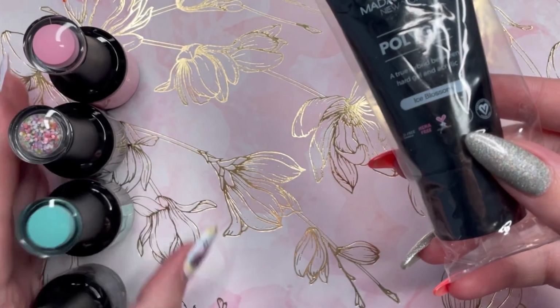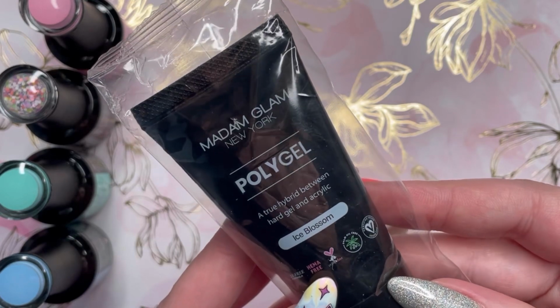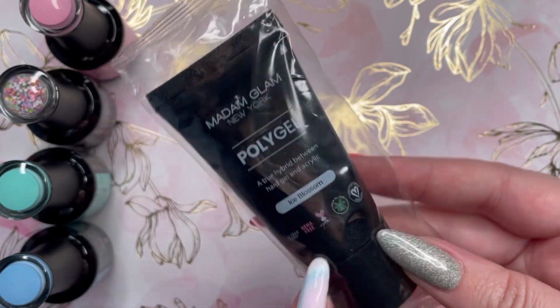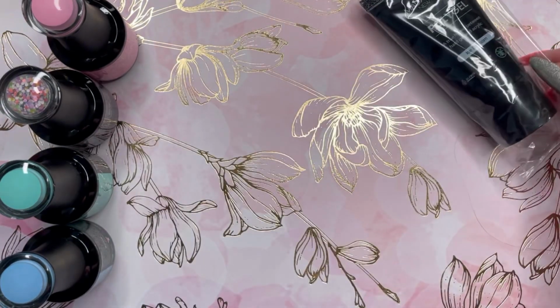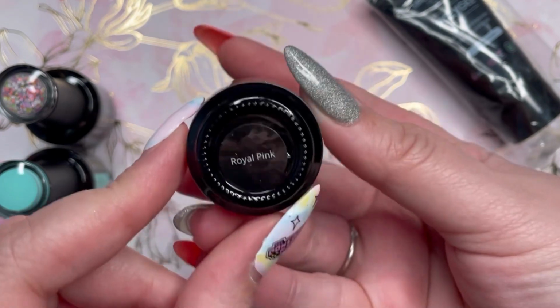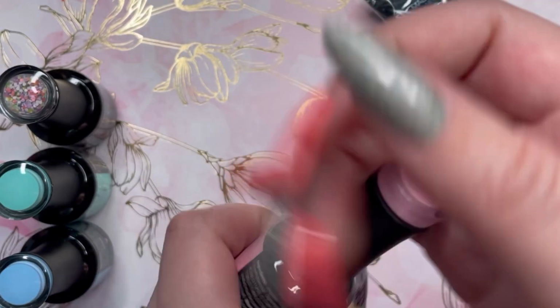I also talked to my beautiful representative Karina about really wanting to try their polygel, which cures with a non-tacky layer, y'all. So this Ice Blossom is clear, and I am going to be doing that in a future video, testing it out and doing some fun hacks with polygel.